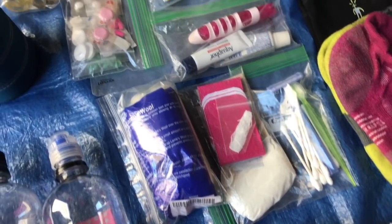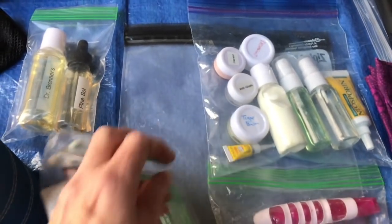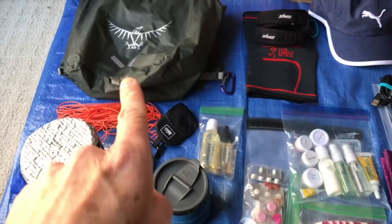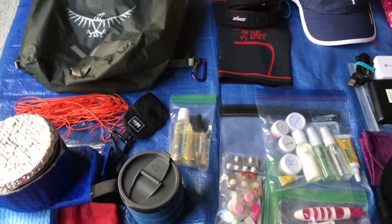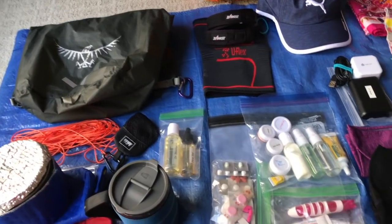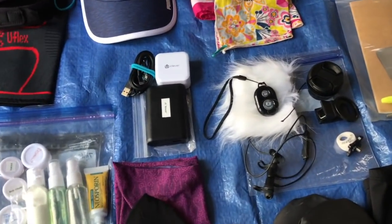First aid items, toiletry items, which all go into this Loksak, the small bag, which is odor proof, and that goes into my food bag at night. I've also got a larger Loksak that I use to store my food in, so all of that goes up at night. As far as electronics, I showed you these as well.